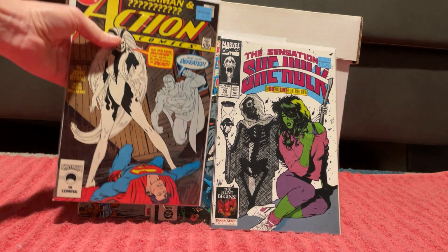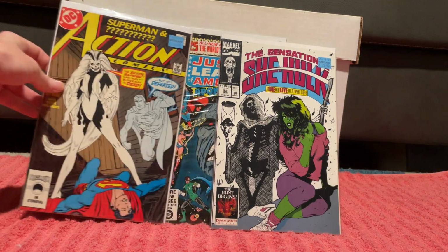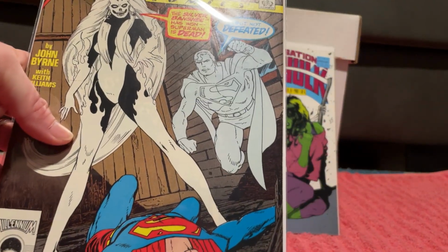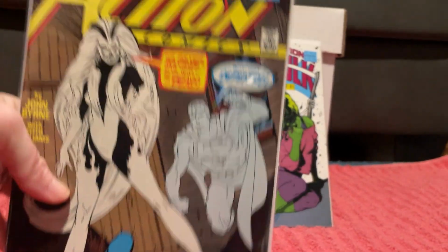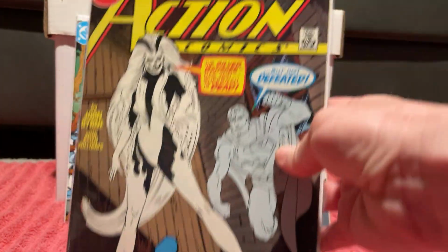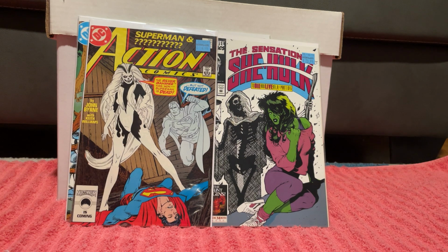Next up, we got Action Comics number 595. This is the first appearance of the Silver Banshee. This is a really cool John Byrne cover. Honestly, this is probably the nicest copy we have. We have 4 copies of this book, and it seems to be pretty undervalued in general. Paid $5 for this one, and it goes for about $15.